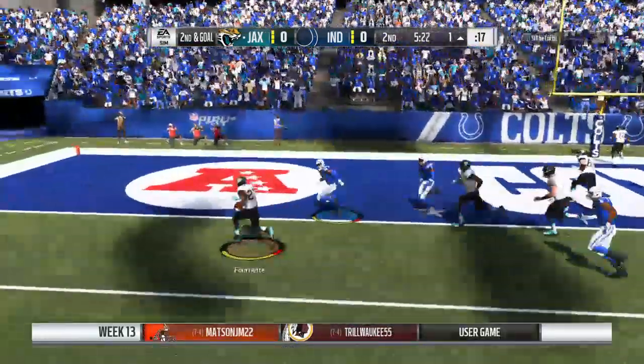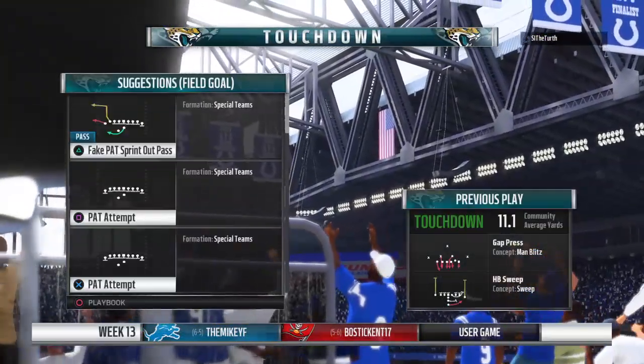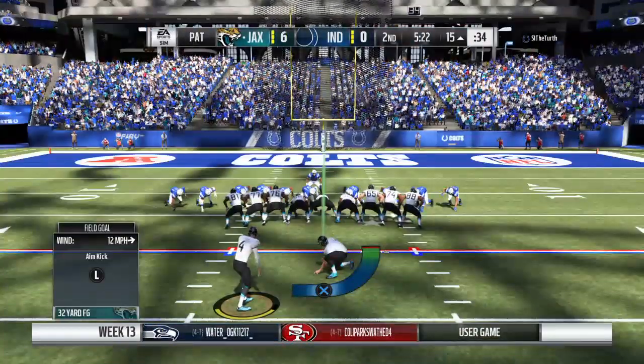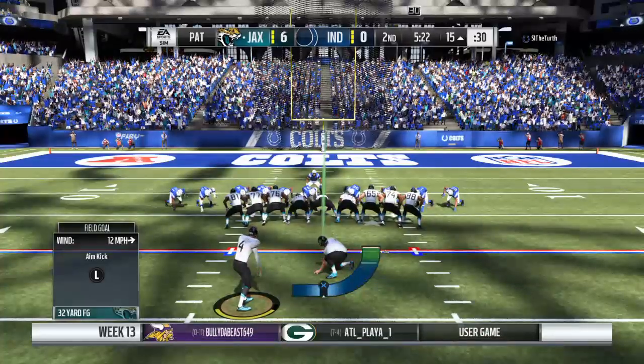They get it to him running left. And he'll take this into the end zone. Touchdown, Jacksonville. A great effort there. His 2nd touchdown on the season. And the Jags are able to cash in for 6.